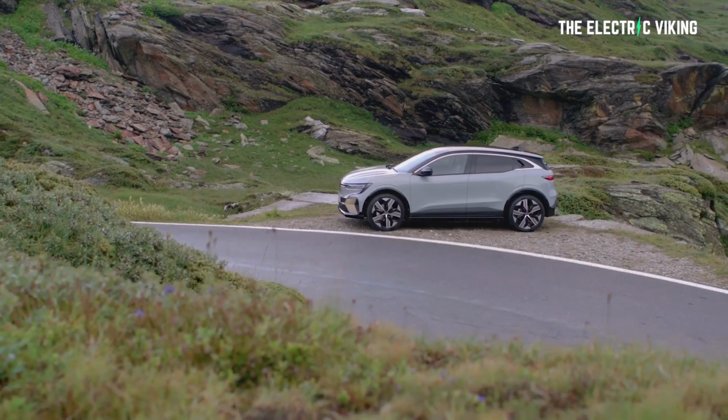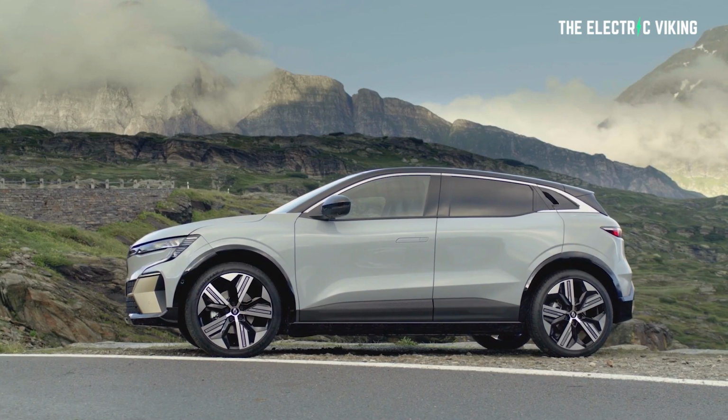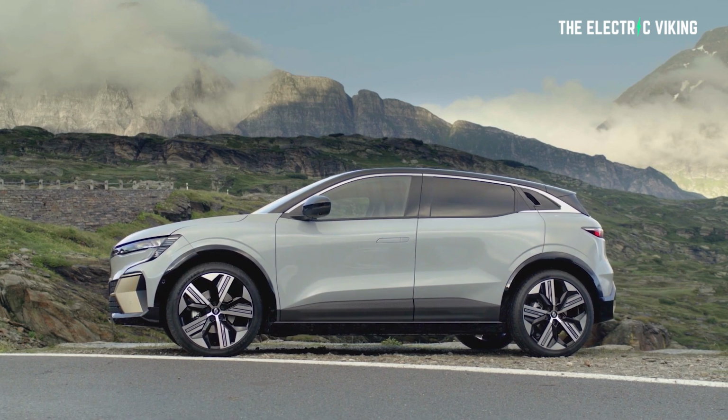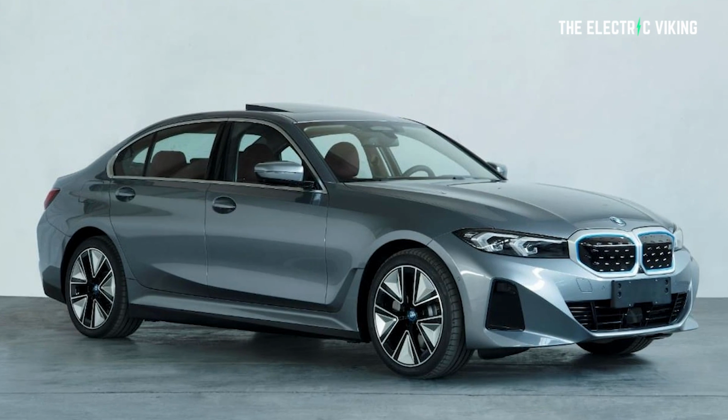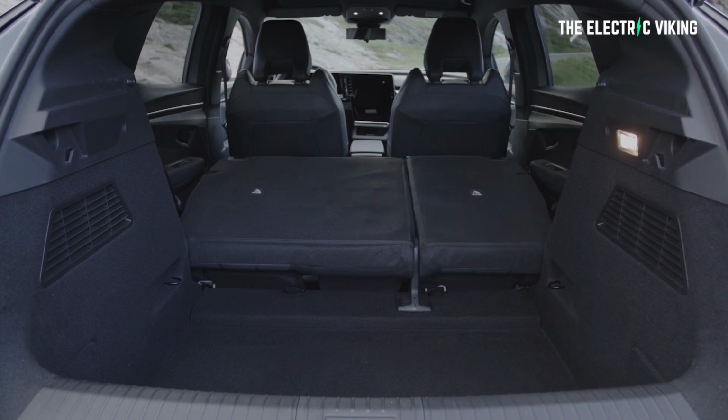However, it's not too bad in terms of the scales. It's 1,725 kilos. Not lightweight, of course, but not all that heavy compared to some other electric cars, namely BMW's 3 Series electric, which apparently is like 2.4 tons, even though it's going to have a smaller interior than this car. Now, there's quite a bit of boot space, 440 litre boot.